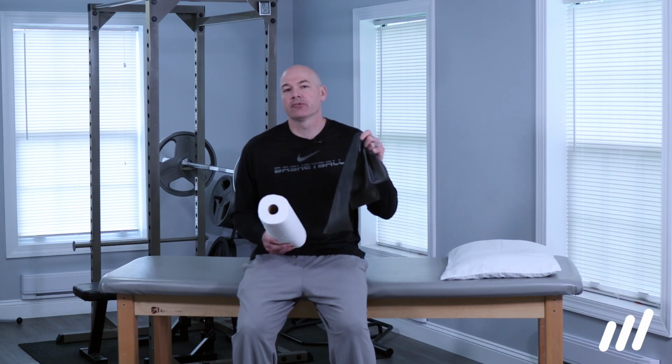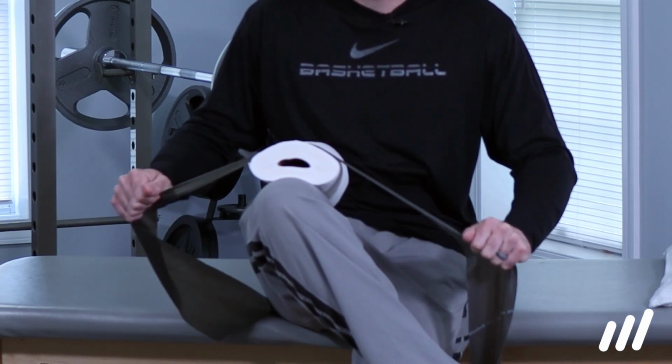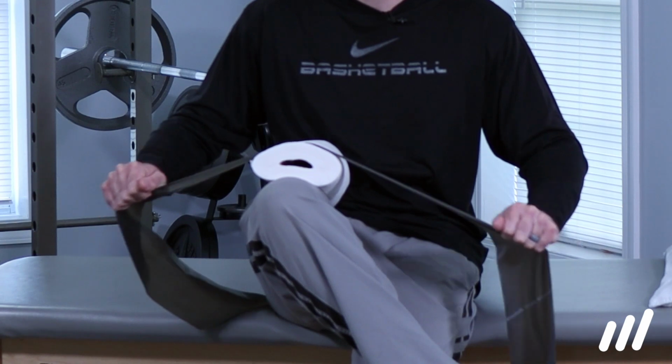What happens when you stretch a muscle? Let's use this paper towel as the sciatic nerve, and we're going to use this band as the piriformis lying over the top of it. Watch what happens when we stretch the piriformis. Did you see that? Stretching the piriformis compresses the sciatic nerve more. Do you see the flaw in doing piriformis stretches?